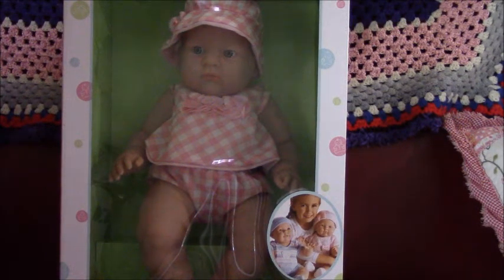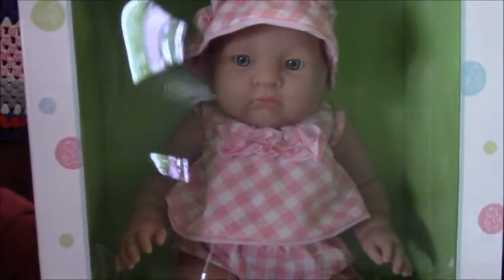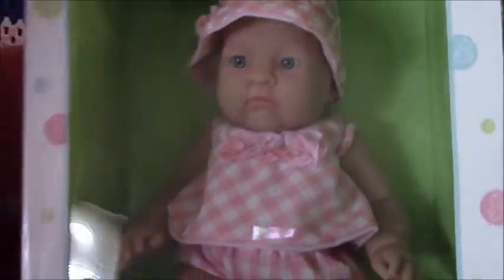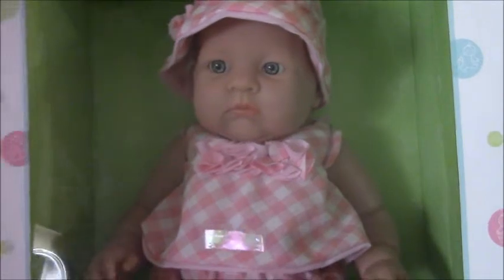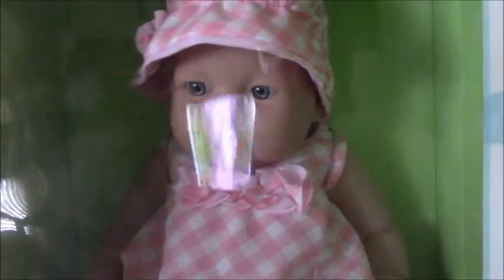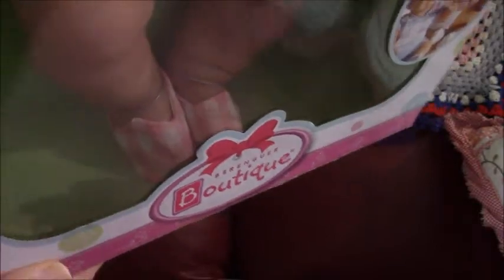And today we're doing a Berenguer boutique doll. This one is 42 centimetres, and she's quite chunky. And she's wearing a summer outfit. So she's got a summer hat on, a pink gingham hat, and she has a singlet and bloomers, gingham outfit, and she has little shoes on, little booties, or little slippers.